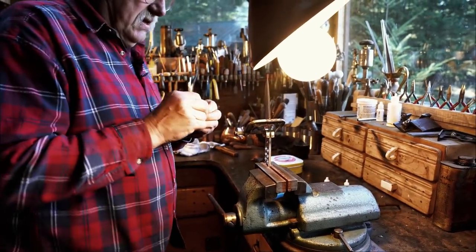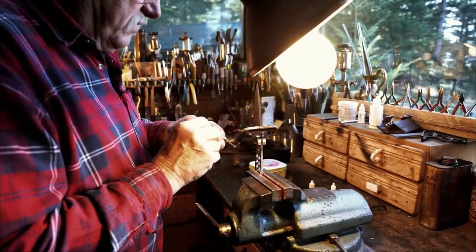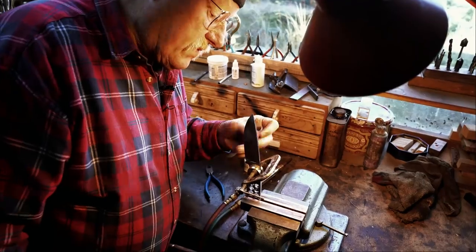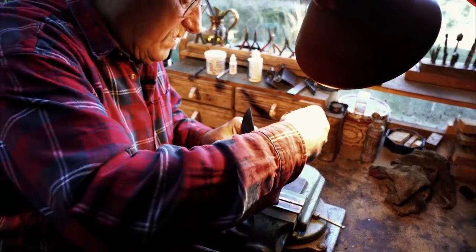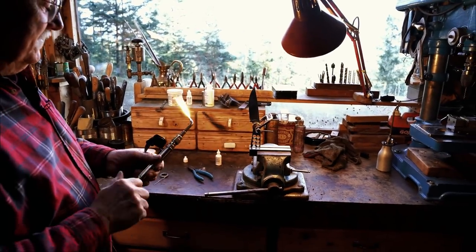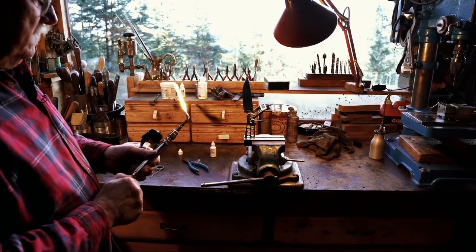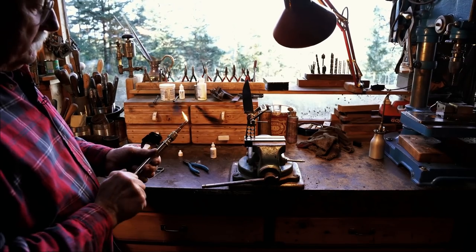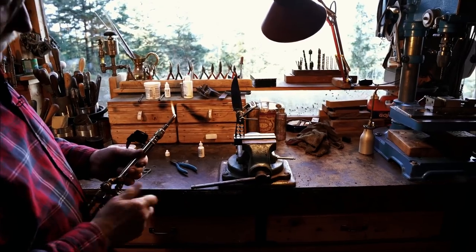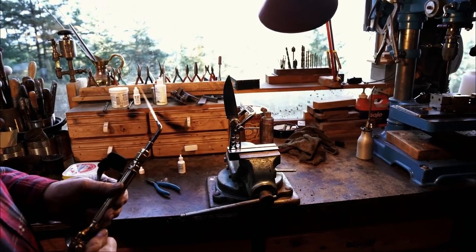Usually the secret when starting over is you break out your hammer and hammer your mistake off. Temper on the blade. This is a triple aught tip, the smallest tip they make for this particular torch. We're going way down.